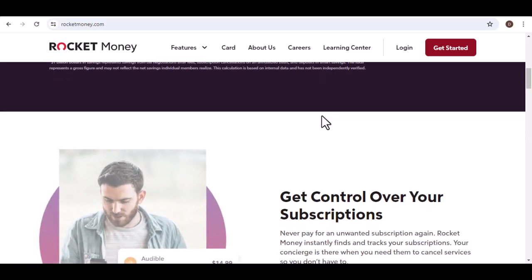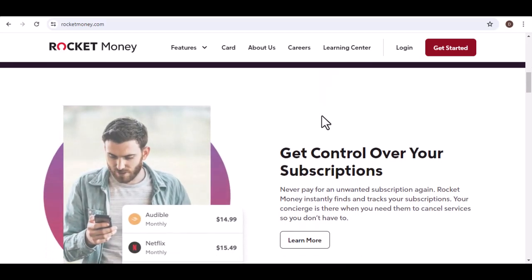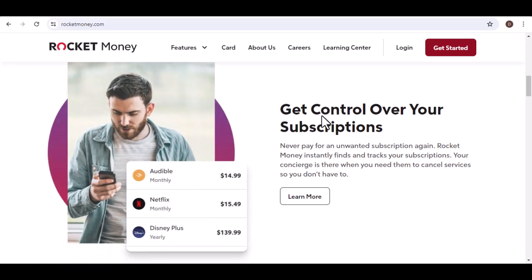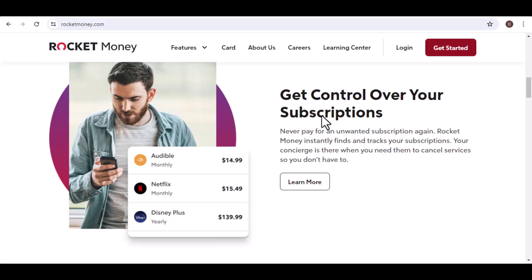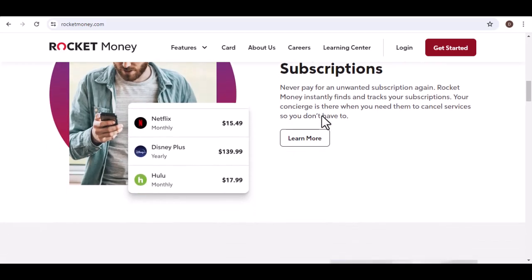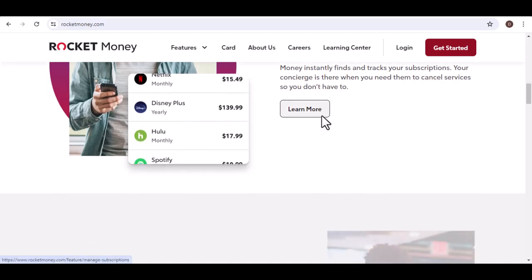Introducing Rocket Money. Today, we're diving into the world of Rocket Money, a financial management app that's designed to simplify your life. One of its most powerful features is its ability to help you cancel subscriptions that you no longer need or want. How Rocket Money works.